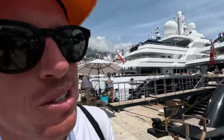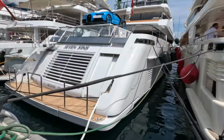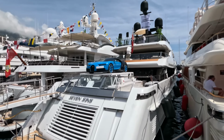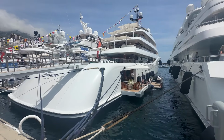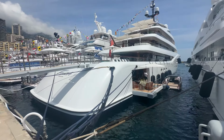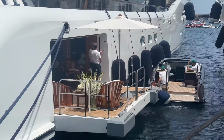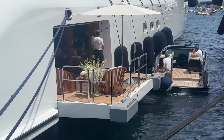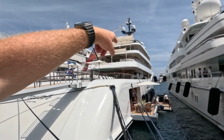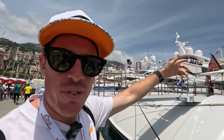The boat that everyone's been talking about. There she is. So behind us here we have Lawrence Stroll's super yacht. This thing is worth cha-ching, $282 million. And look at it. 1, 2, 3, 4, 5, 6 levels.